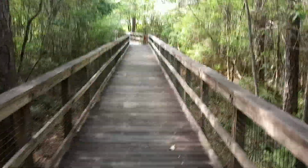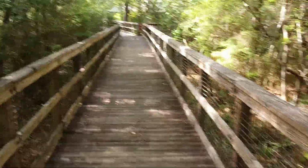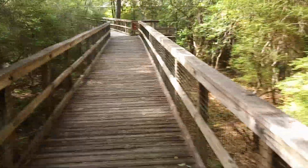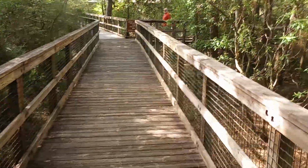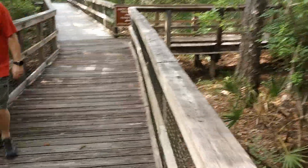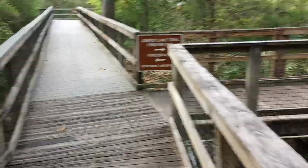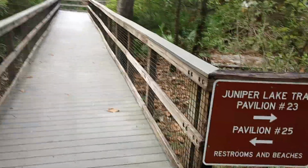It's nice, peaceful. I think they have, I'm going to show you this real quick. They put that mesh up there to probably keep critters from getting up on the boardwalk, probably like Florida panthers, whatever. That's one thing I've noticed here lately, that in this region, which is the Western Panhandle, I'm going to go this way.